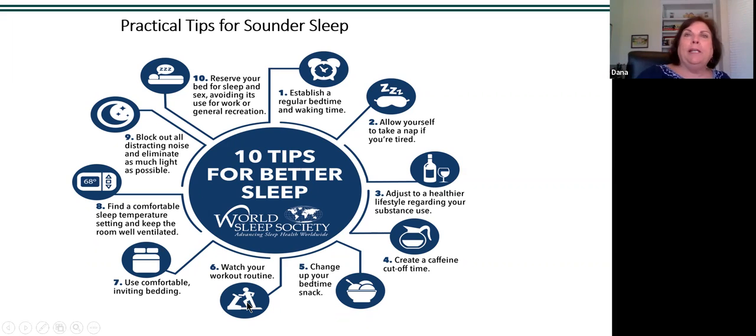Watch your workout routine. You don't want to exercise within 2 hours of going to sleep. Use comfortable, inviting bedding. Find a comfortable sleep temperature setting and keep the room well ventilated. Block out all distracting noise and eliminate as much light as possible. And 10, reserve your bed for sleep and sex. Avoid using it for work or general recreation, or even for eating meals.